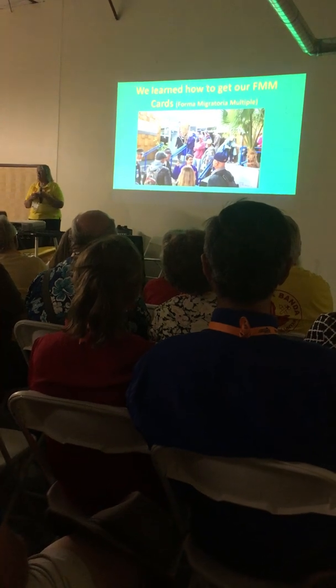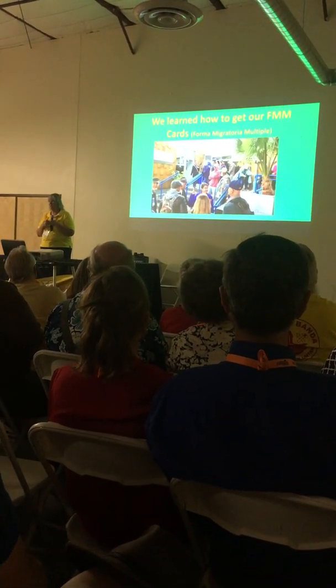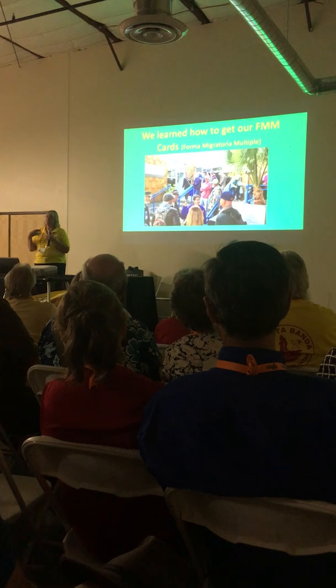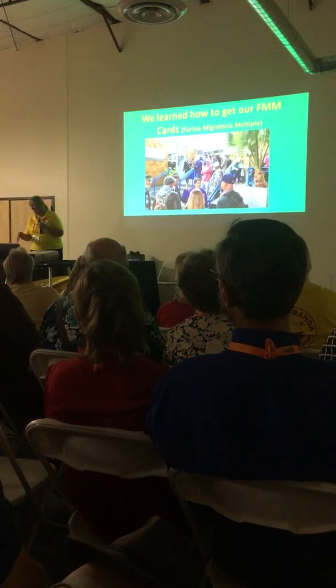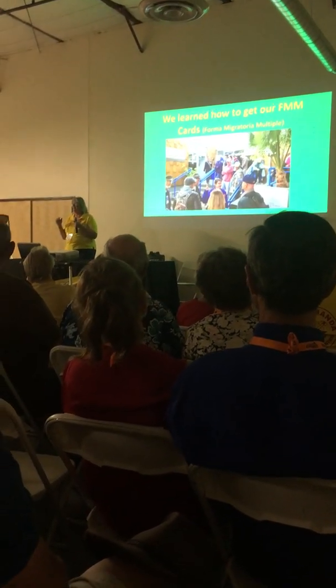One of the things that we did was get our FMM cards. This is Forma Migratoria Multiple, and my Spanish is terrible, so I know I said it wrong, but that's what it is. It's like a visa. If you're going to stay there more than 72 hours in Mexico, they suggest that you get these cards. It's like your little visa to be in Mexico.